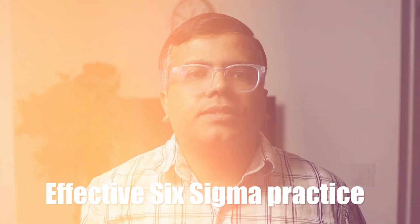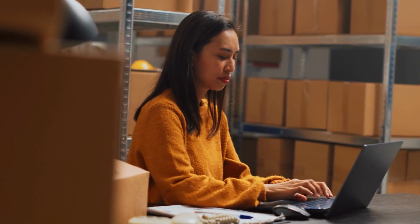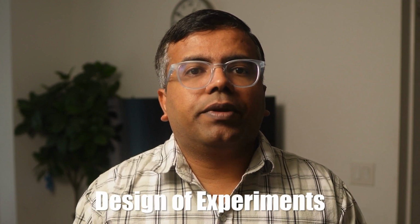So these 5 tools form the foundation of effective Six Sigma practice. Master them and you will deliver more impact than colleagues juggling twice as many tools. Now, for the uncomfortable truth: 3 tools that sound impressive in the training but rarely deliver results for most green belt projects. So tool number 1, or I should say time waster number 1, design of experiments, DOE.